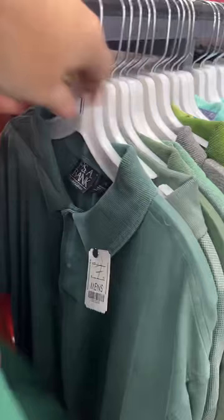Bone, by the way. I know people are going to tell me to pick it up, but it's just a polo. A little harder to sell.